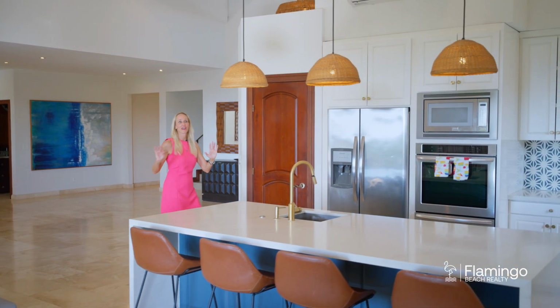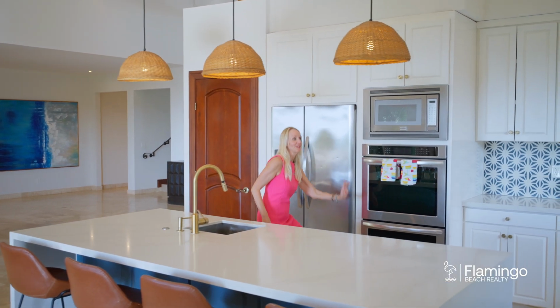This kitchen is a chef's dream. You have 2 ovens, a gas range, and plenty of space on the countertop to work.